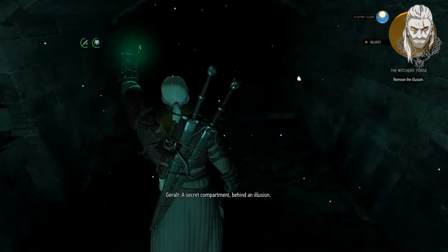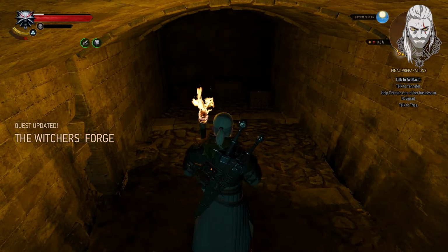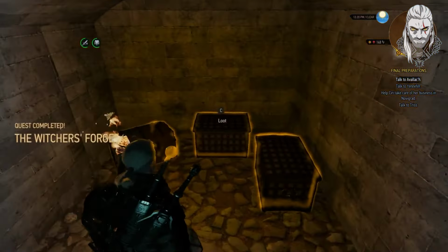At the end, you can take the master-crafted woven armor, which was crafted in this forge with the help of the Ifrit. It is located in the secret room of the forge behind another wall of illusion.